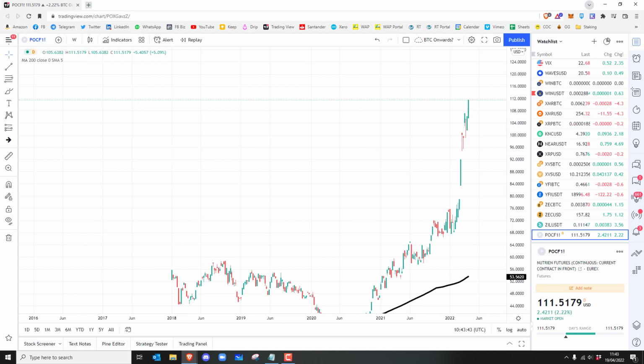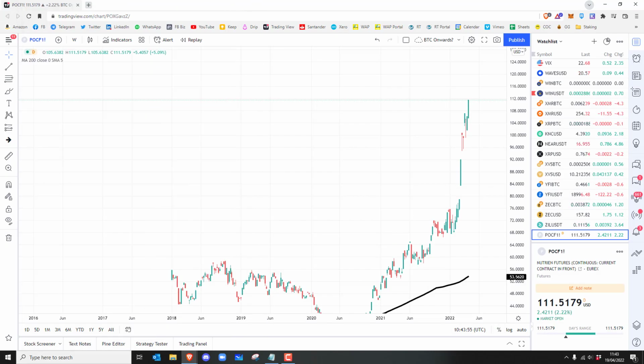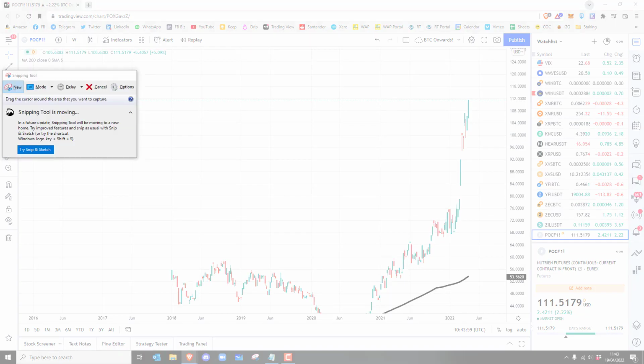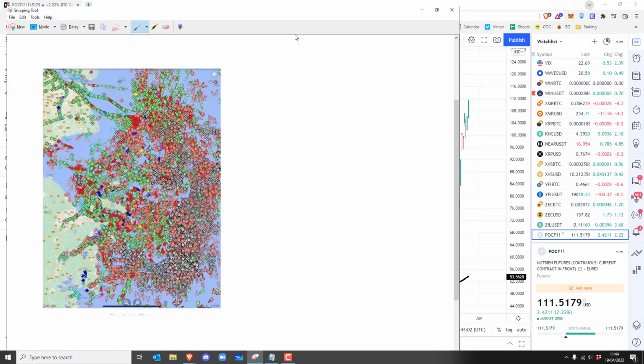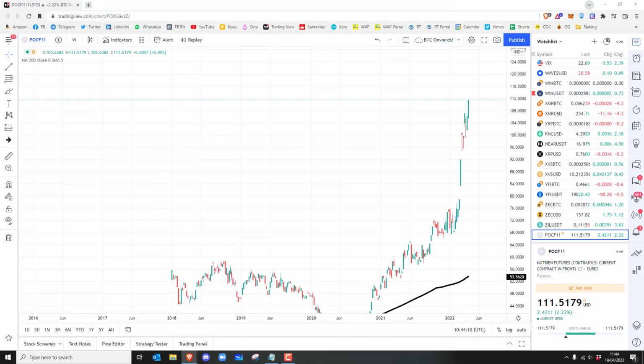And I'm just going to share one more picture if I can find it. Yeah, this also doesn't help. Sorry, one second. Yeah, these are a bunch of shipping containers around Shanghai. There seems to be mass congestion around there. So yeah, it's all hunky-dory at the moment.